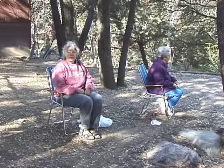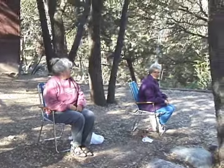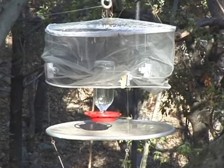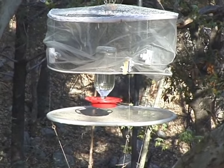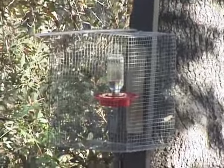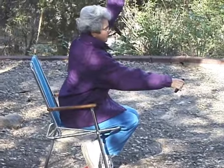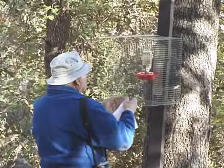Well, we're not having as much luck as they have with other times. It's really pretty slow. And our feeder is waiting for some of the hummers to show up. They haven't showed up yet. So we caught one here. George's wife caught it. George is going over to the cage to capture it.